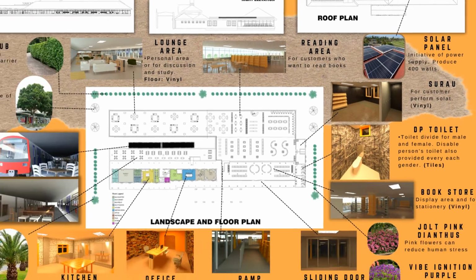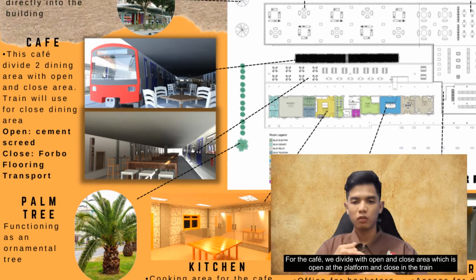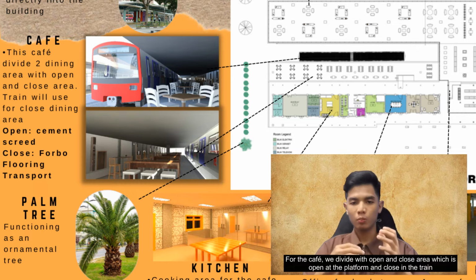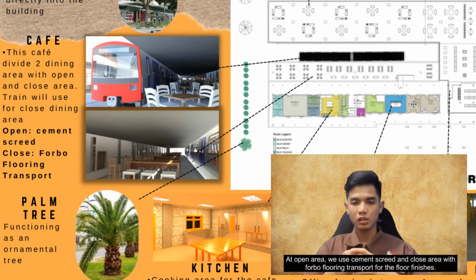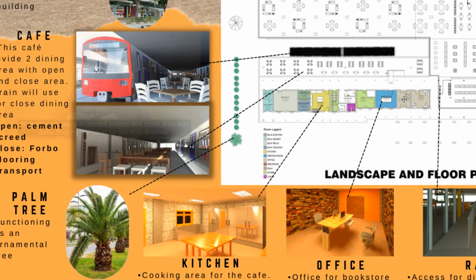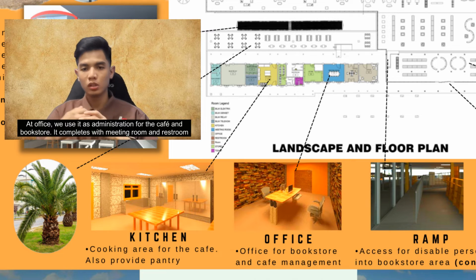This is the detail for the floor plan. For the cafe, we divide it into open and closed areas, which is open at the platform and closed in the train. At the open area, we use cement screed and the closed area with four-bowl flooring for the floor finishes. For the kitchen, we reuse the driver room and also provide a pantry. At the office, we use it as an administration for the cafe and the bookstore. It is completed with the meeting room and the restroom.